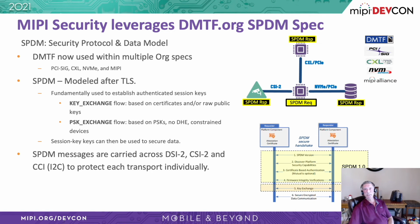MIPI security leverages the DMTF.org specification known as SPDM. DMTF is used across multiple organizations in the industry: PCI-SIG, CXL, NVMe, and most recently MIPI. SPDM is modeled after TLS, which is the security framework used on the World Wide Web. Fundamentally, there are 2 steps. First, there is a handshake to establish authenticated session keys, and then session keys can then be sent to secure the data across the data plane and control plane. Again, SPDM messages are defined generically, but in the MIPI case, these are carried across the DSI, CSI2, as well as CCI or I2C in order to protect each transport individually, as was shown on the previous slide.